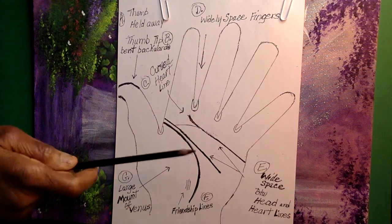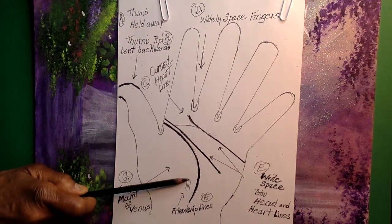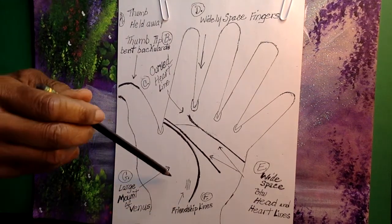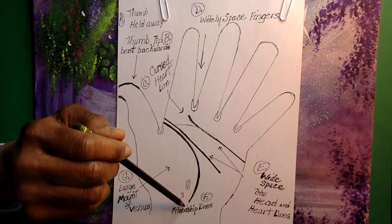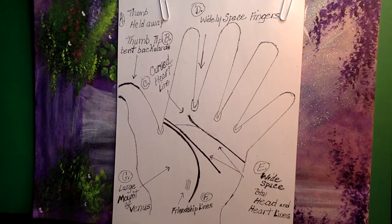Now this is completely new. Here's the F. You see these vertical lines here close to the lifeline. Please try not to confuse this with Mars. Mars begins up here and comes down. Normally it doesn't go all the way down, and you don't have short lines here. These are called friendship lines.